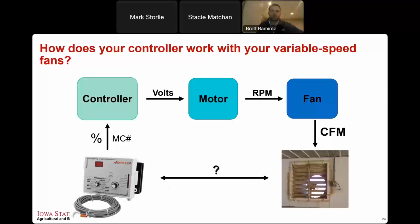So how does the controller work with your variable speed fan? You will punch in a motor curve number and a percent on the controller. It's going to translate that to volts, which goes to the motor, which translates that to energy to spin the fan, so it runs at a certain speed, and then that fan will deliver airflow or CFMs based on that. The key here is that motor curve, and making sure that this whole process goes smoothly and that it all matches up with what we want to do.